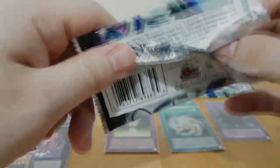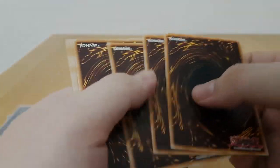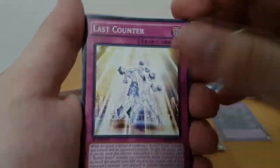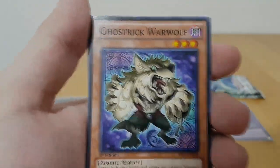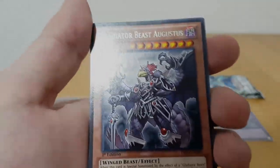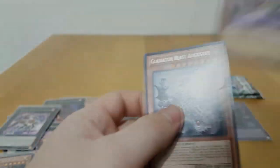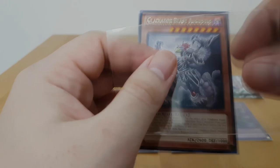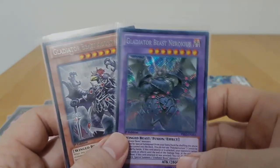Can we get another secret rare? That would be amazing. One, two, three to the front. Last counter. Ghost Rig Doll, Vanish Sage, Werewolf, Galaxy Dragon, we did see that one, Shogi Knight, Gladiator Beast, Augustus, we haven't seen this one, it's a rare and behind, a normal Achilles Shield. Now that's two Gladiator Beasts, Augustus, and our secret rare, Nerokius. Very nice.